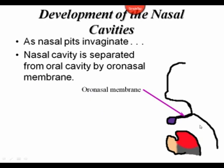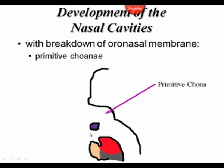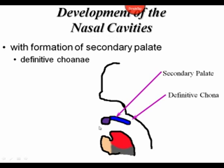If we go back to the nasal cavity then, we can remember that the nasal pits began to form, and as they did, an oral nasal membrane forms. This will eventually be broken through so that the nasal cavity will be continuous with the oral cavity and the nasopharynx via the primitive choana. Then, with the formation of the secondary palate, the definitive choana develop, so the nasal cavity communicates with the nasopharynx via the definitive choana. And the nasal cavity is separated from the oral cavity by the hard and soft palate.